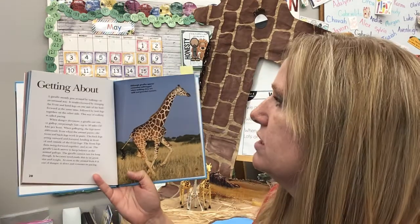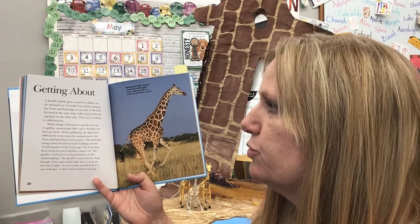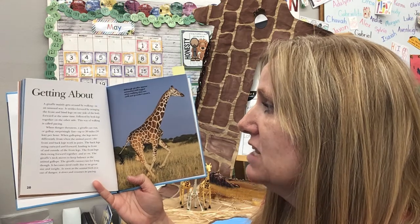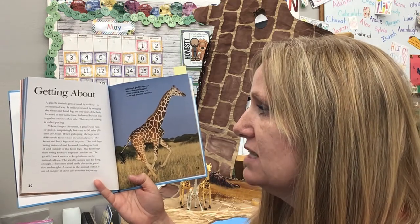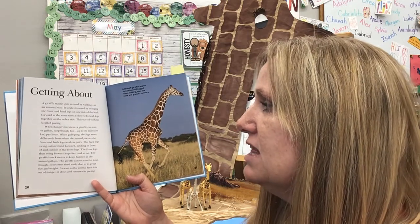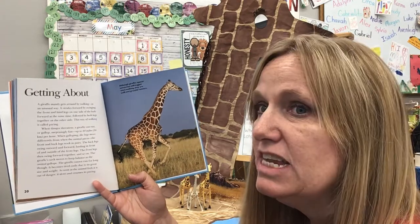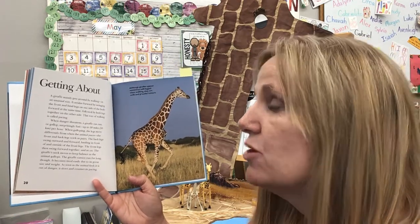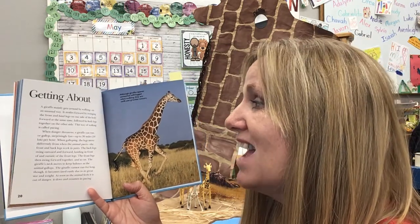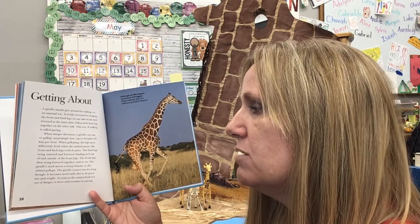Getting about. A giraffe mainly gets around by walking in an unusual way. It strides forward by swinging the front and hind legs on one side of the body forward at the same time, followed by both legs together on the other side. This way of walking is called pacing. When danger threatens, a giraffe can run or gallop surprisingly fast, up to 30 miles an hour. When galloping, the legs move differently from when the animal paces.